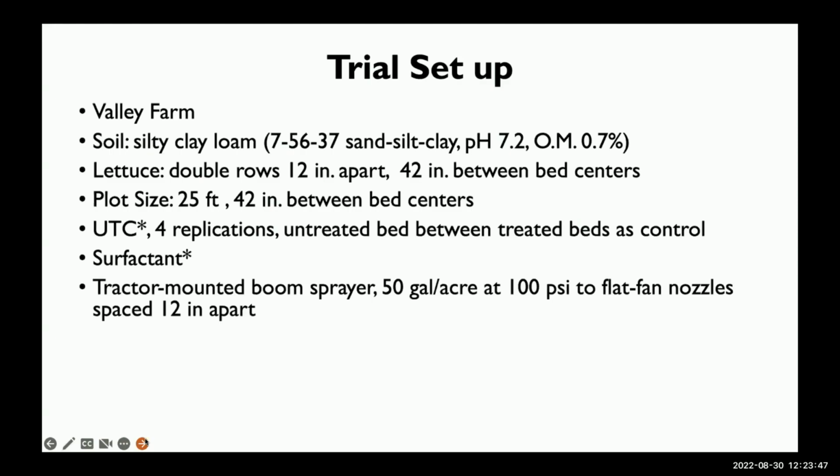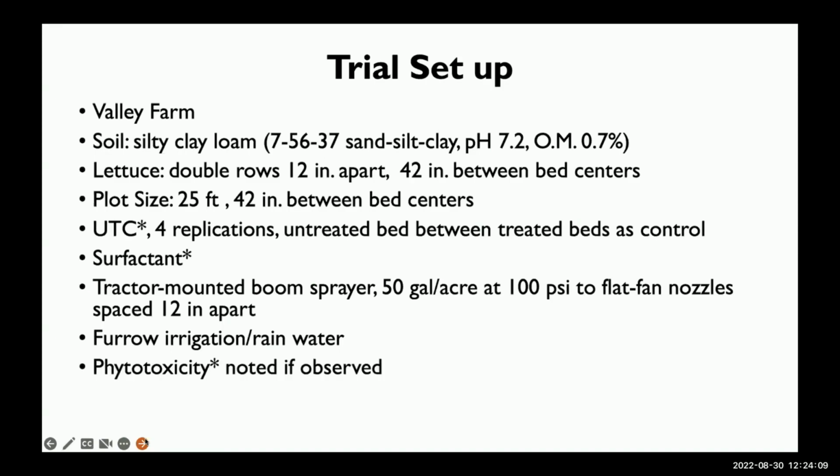For all the applications, we use a tractor mounted boom sprayer, 50 gallons per acre at 100 psi. We rely on either irrigation or rainwater, unless it's specified. There are some fungicide trials where they request us to do sprinkler irrigation, but unless it is specified, it is furrow irrigation.